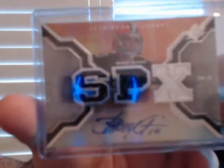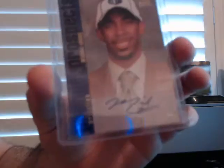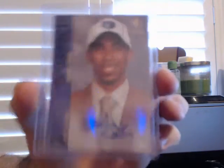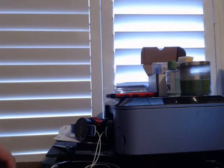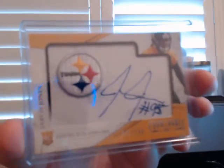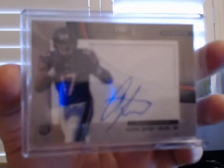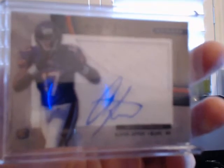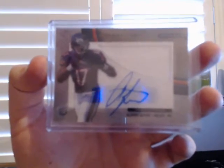Brady Quinn, jersey autograph, numbered out of 299. Pretty sweet SP Rookie Edition. Mike Conley, rookie auto. And these were all half price, so these were pretty much a steal to get. Jarvis Jones, Prominence, autograph. Who else? Alshon Jeffery, Strata relic. This is numbered out of 99. If it ever wants to focus.